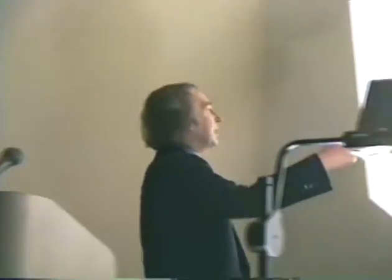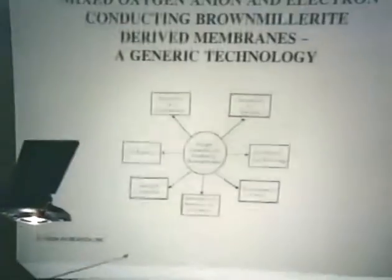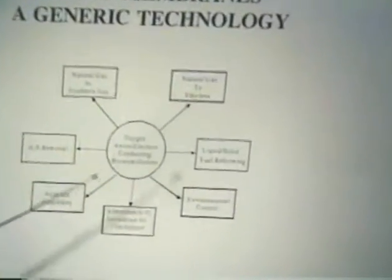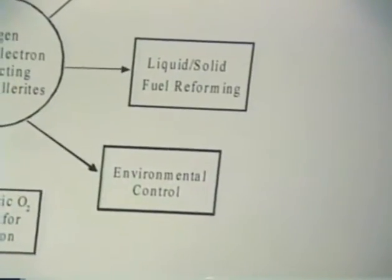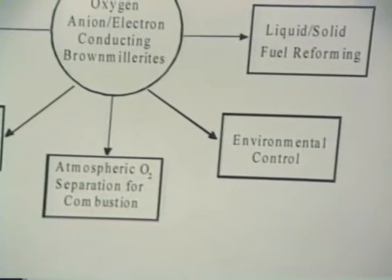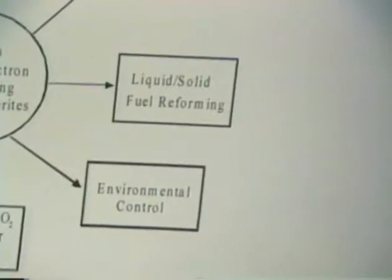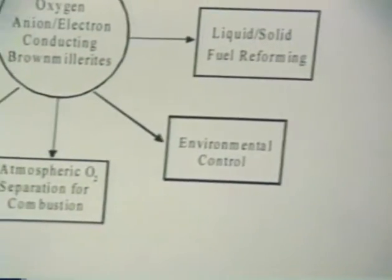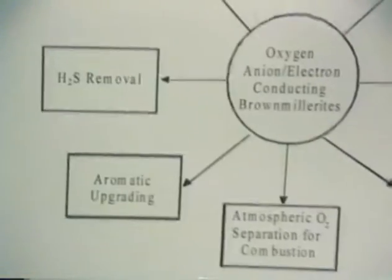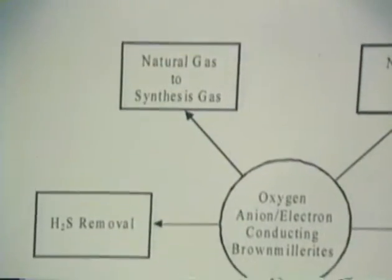So these are some of the other applications. We can convert natural gas to ethylene. We reform liquid fuels such as diesel fuel and jet fuel to synthesis gas. We're doing that for DARPA. We also, real extreme here, have put coal into these devices on the partial oxidation surface. We're not quite sure about the reaction mechanism in that case, obviously, but we have verified experimentally, in a very empirical manner, that we can gasify coal on the partial oxidation surface.